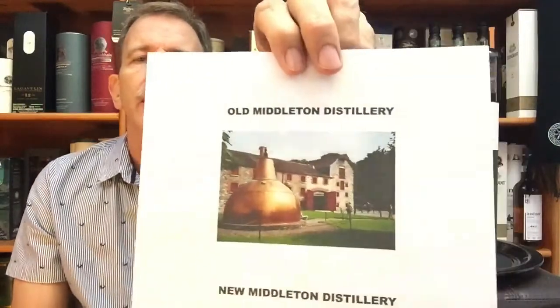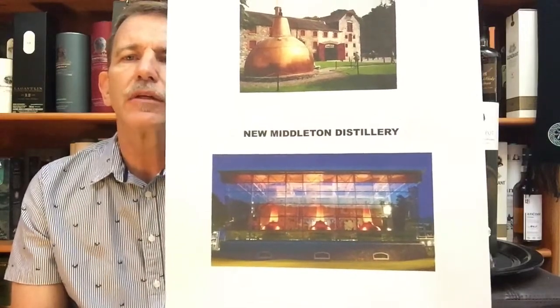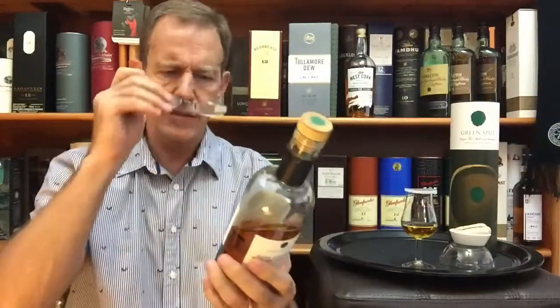So this Green Spot was originally produced in the early 1900s. It is produced at the Midleton distillery, and I've got a photograph here. That is the old Midleton distillery, and this here is the new Midleton distillery. But it is specifically produced for Mitchell and Sons, as you can see there. Mitchell's and Sons at the Midleton distillery. And this is the bottle right here.